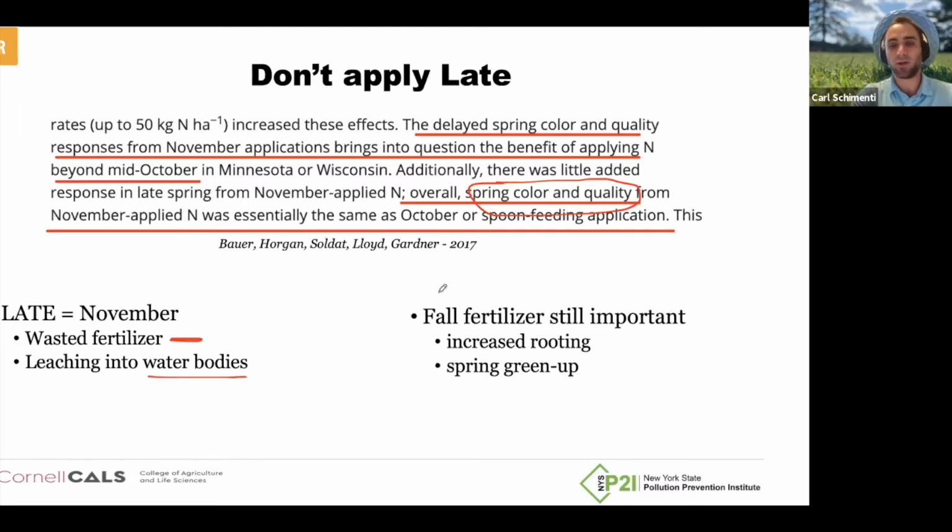So it's important to note here that fall fertilizer is still important, right? It's still important for that spring green up and increased rooting. We see a lot more rooting in the fall, and just a little bit of fertilizer can encourage that. But late being November, being late October, we want to avoid applications of fertilizer after that.